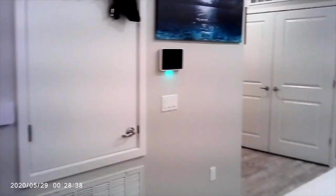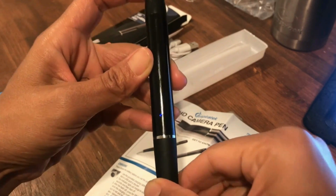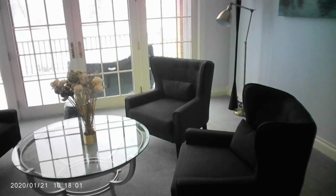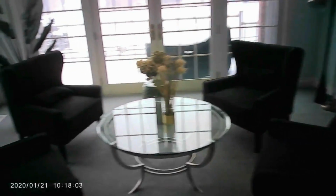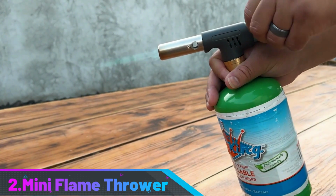And here's the underground scoop. Its covert design makes it perfect for sneaky surveillance. But remember, with great power comes responsibility. It's discreet, clips anywhere, and whether it's for home, work, or just some epic detective fun, this gadget's got you covered.